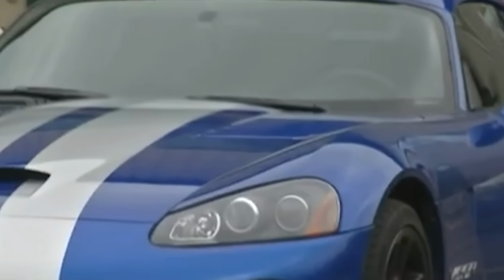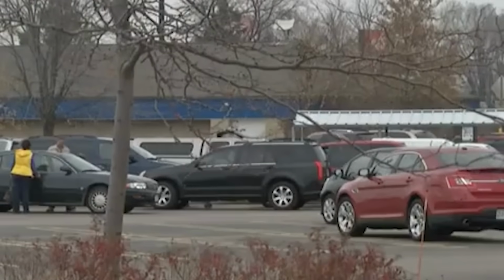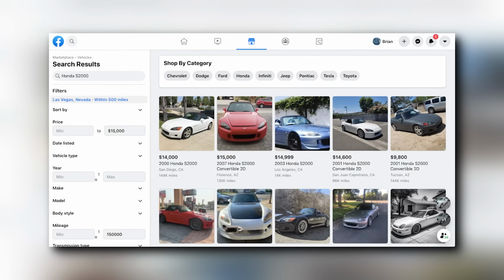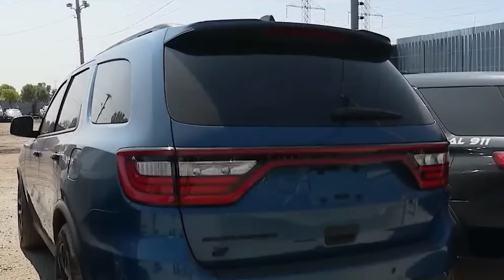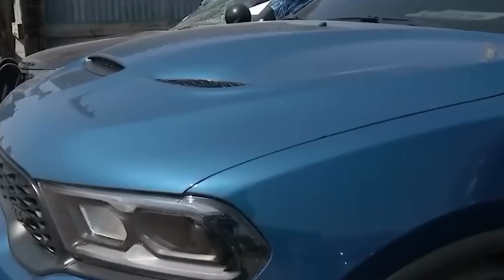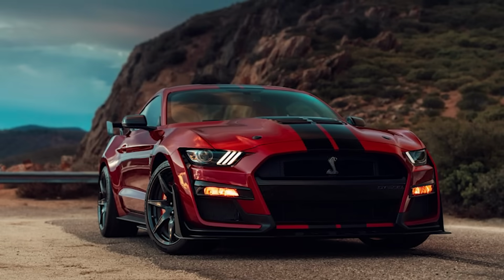Now, it looks legal, and they sell it to some poor soul who thinks they're getting a great deal on Facebook Marketplace or Craigslist. 2 weeks later, the cops show up. They run the VIN deeper. Turns out the real car is sitting in another state. Now you're stuck with a stolen vehicle and out thousands. I've seen it. A young guy bought a clean Mustang, paid cash. 3 weeks later, gone, seized.